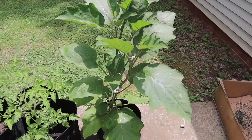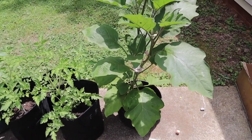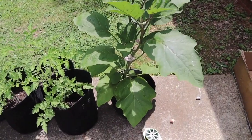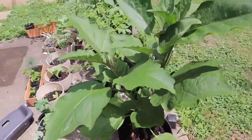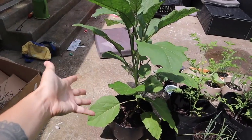This monster is my eggplant. He has some flowers on him and nothing has produced eggplants yet, so I'm a little worried about whether or not that's actually going to give me an eggplant, but this plant itself is doing so well. It started just as a small little guy living in the cup holder of my car because my apartment didn't have enough sunlight to keep him in the windowsill. So now he is this monster giant plant. He is taller than my 2-year-old.